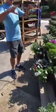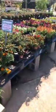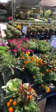So those are really nice, like RTUs, if you will. It's a one and done. You don't have to put it in a different pot. And I'm just going to have her from here scan over and show all the mums on those tables.